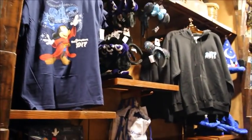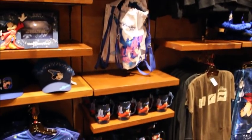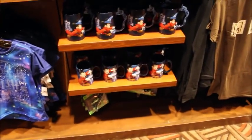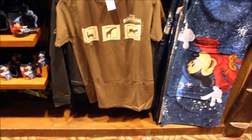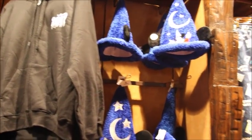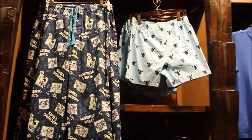Then they have the 2017 merchandise, which, I mean, it's October, so pretty soon. I'm actually surprised that I haven't seen 2018 merchandise yet, because I am starting to see Christmas stuff out. So that won't be out for very much longer, I imagine.